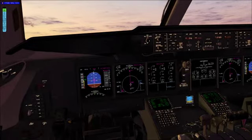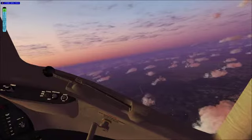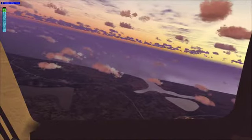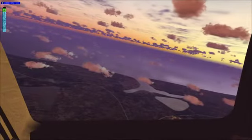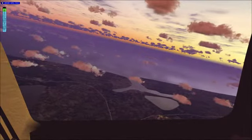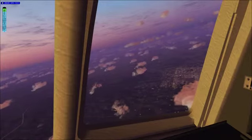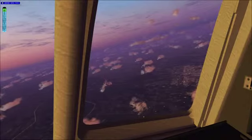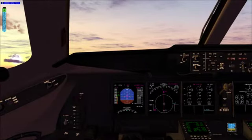Ladies and gentlemen, it is now safe to use your portable electronic devices. Captain, we are passing 10,000 feet. Please check the landing lights.